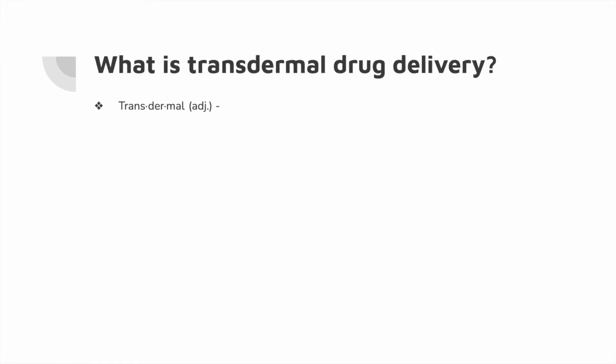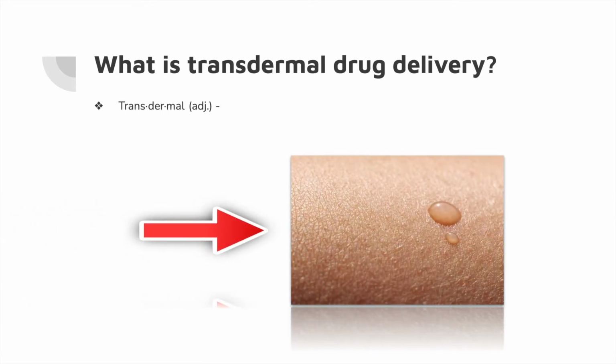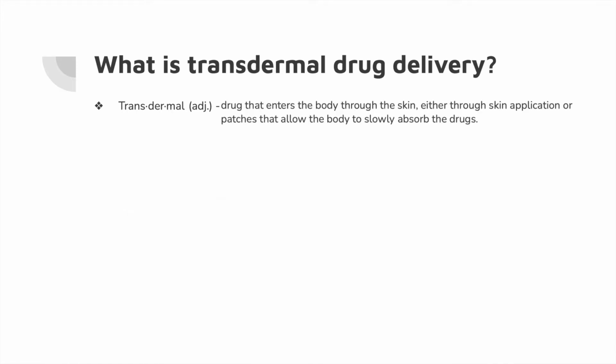Well, the Latin prefix trans means across or through, while the affix derm means skin. And so transdermal refers to any medicine or drug that enters the body through the skin, either through skin applications or patches that allow the body to slowly absorb the drugs.